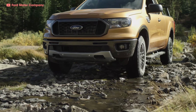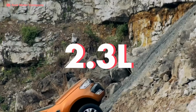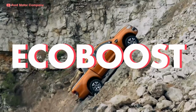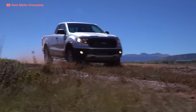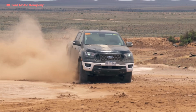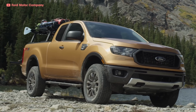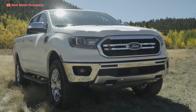The only engine available for US Rangers as of now is the 2.3-liter inline-four EcoBoost, which puts out an impressive 270 turbocharged horsepower. New Ranger has the best-in-class torque of 310 pound-feet and comes standard with a 10-speed auto, but no manual option. It's only available in three trim levels, the XL, the XLT, and the 4x4 Lariat. There's been some talk about a Ranger Raptor coming to the US. Please?